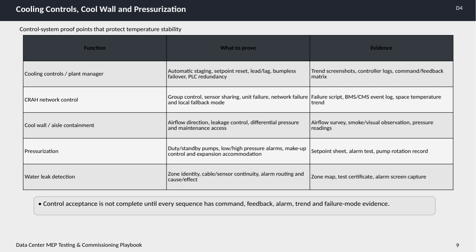Next, the CRH network control is tested for group control accuracy, sensor sharing, unit and network failure response, and local fallback modes. Evidence for these tests includes failure scripts, BMS or CMS event logs, and recorded space temperature trends. Cool wall and aisle containment focus on maintaining proper airflow direction, controlling leakage, measuring differential pressure, and ensuring maintenance access is safe and effective. Verification here includes airflow surveys, smoke or visual observations, and pressure readings.